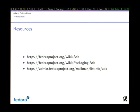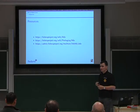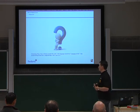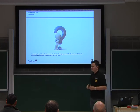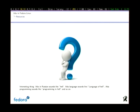So, here is a list of resources, this is a really interesting group. This is the packaging guidelines, how to package an application to make it available in Fedora. And this is our mailing list of other developers' teams in Fedora. So, basically, one interesting part that we can find here is from outside the programming languages. Any questions?